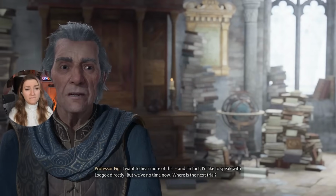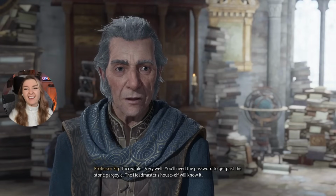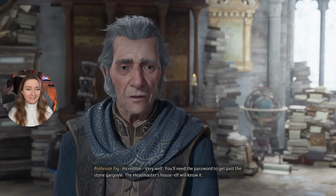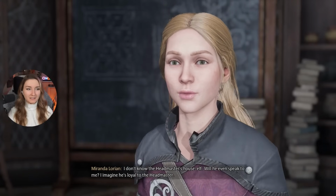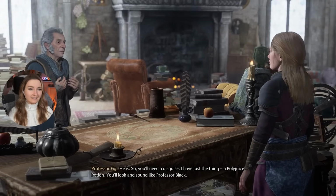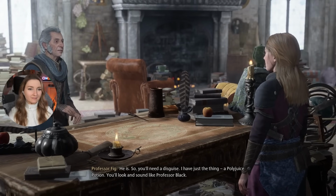Where is the next trial? Believe it or not, it's in the headmaster's office. Incredible. Very well, you'll need the password to get past the stone gargoyle. The headmaster's house elf will know it. I don't know the headmaster's house elf. Will he even speak to me? I imagine he's loyal to the headmaster. He is. So you'll need a disguise. I have just the thing, a polyjuice potion. You'll look and sound like Professor Black.